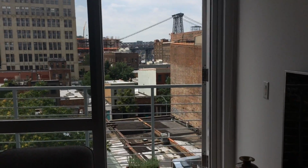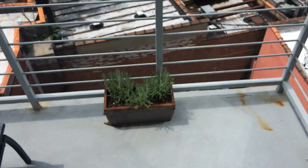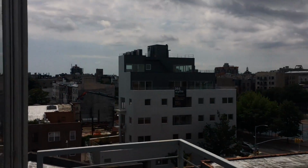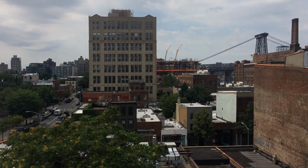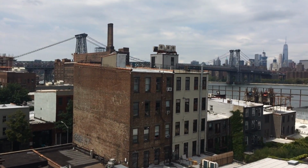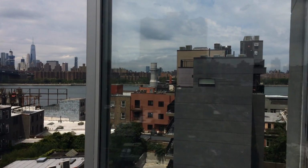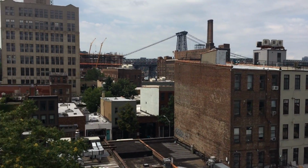And that's the Williamsburg Bridge. Here's your private patio area. That's the East River, Manhattan, across. Great sunsets over here.